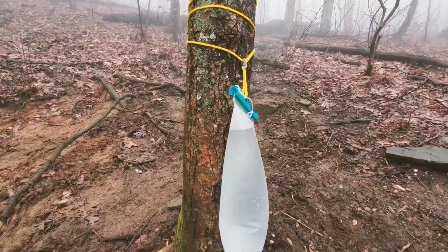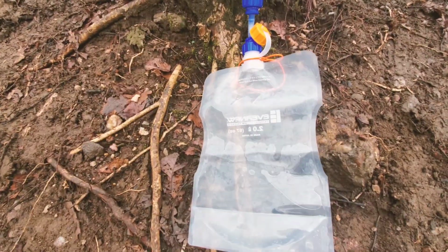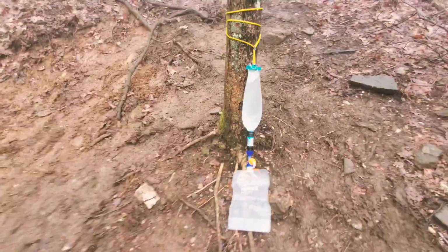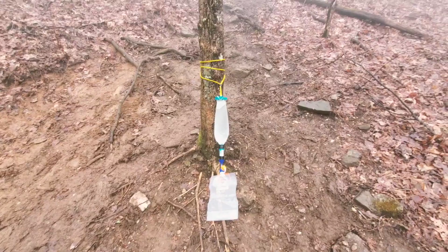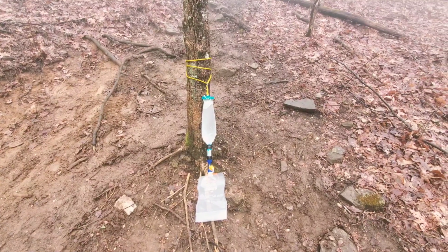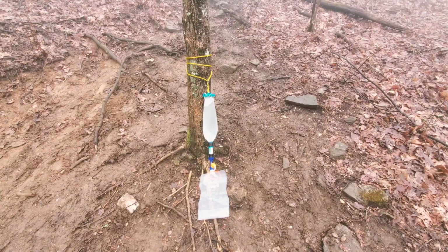Hang it from the tree, filtering on down, and right into the bag. Gonna take a break right now, 10-15 minutes or so, however long this takes. Go over some of my gear, do a little bit of stretching, have a snack. Doing good.